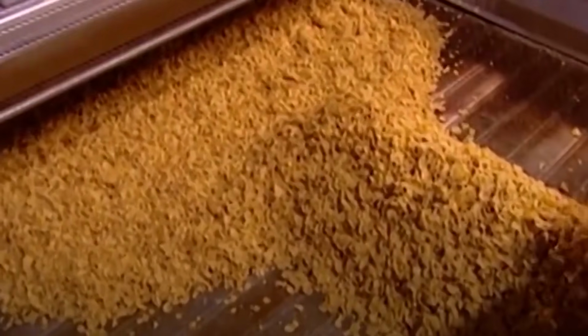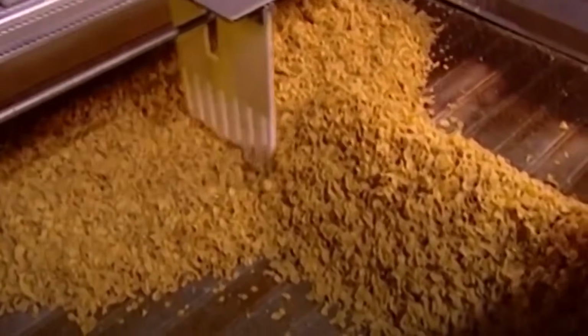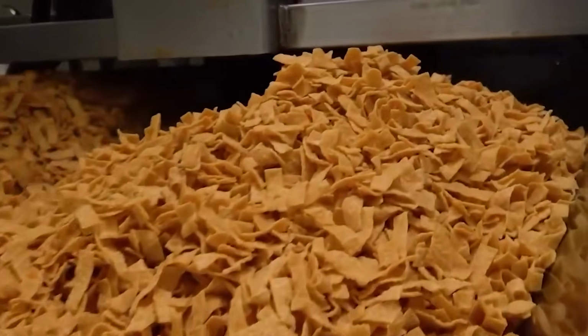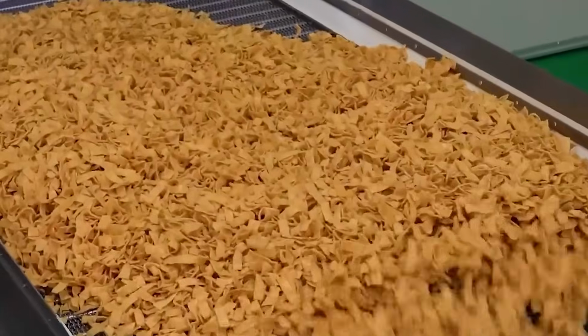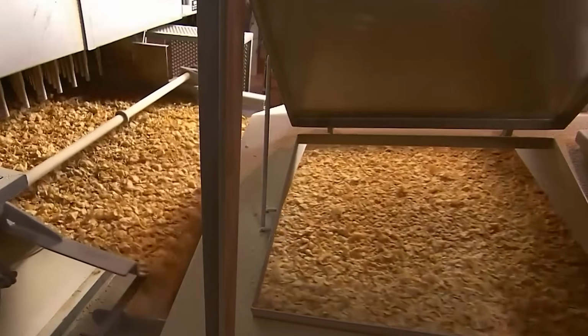The toasting step is critical for the signature crunch of Cheerios. Moisture sensors and color cameras monitor the product as it travels through the oven, and computer-controlled adjustments are made on the fly to keep the output consistent. After toasting, the Cheerios must be cooled before packaging. They move along cooling conveyors where filtered ambient air is circulated. The goal is to bring the product to a stable temperature, so condensation will not form inside the packaging. This also allows the texture to set fully.